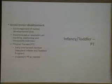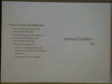PT will often be carried out through early intervention services, and some children in this early stage may also benefit from coming to PT as an outpatient.